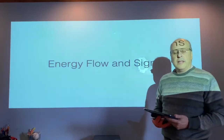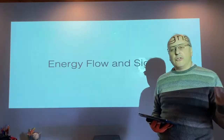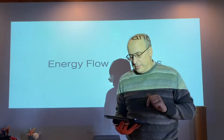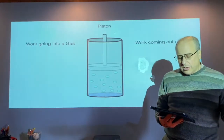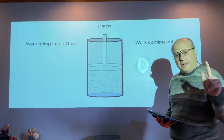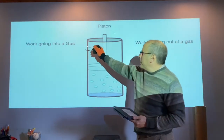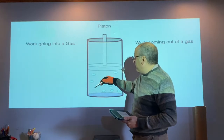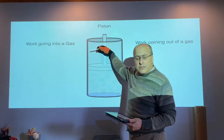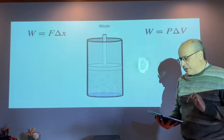Okay, today we want to continue our study of engines and pistons by looking at energy flow and the signs of that energy flow. So we've already talked about work. I just want to refresh your memory because this is a tough and important idea: with your piston, work is going into the gas when you're compressing the piston, and work is coming out of the gas when your piston is expanding to a bigger and bigger volume.